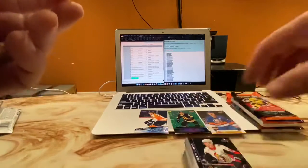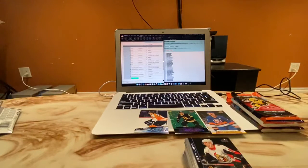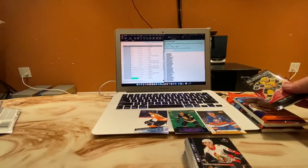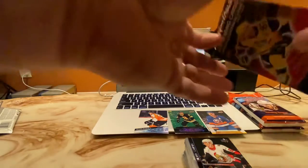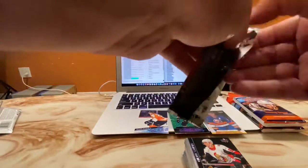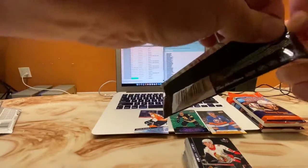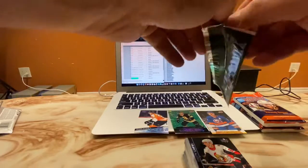All right, so that's it for the box. Nothing fantastic coming out of there. I don't know, what do we do first? Well, there's only 3 cards in this pack, so let's just do this one first because it might be a bit anticlimactic after opening up the other 2.